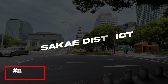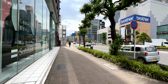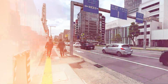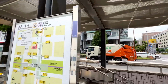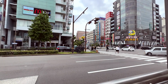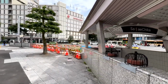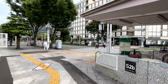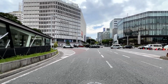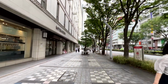For a taste of contemporary culture, visit the bustling Sakae district, Nagoya's premier shopping and entertainment area. This vibrant district is home to a plethora of department stores, boutiques, restaurants, and nightlife venues. One of Sakae's most recognizable landmarks is the futuristic Oasis 21, a multi-purpose complex with shops, eateries, and a distinctive glass roof that doubles as a public park. At night, the area comes alive with neon lights, street performers, and a lively crowd. Whether you're looking to shop, dine, or enjoy the nightlife, Sakae offers endless options for entertainment and exploration.